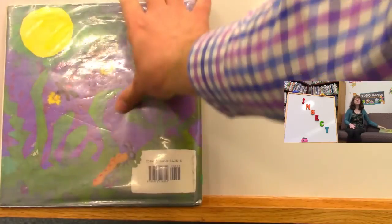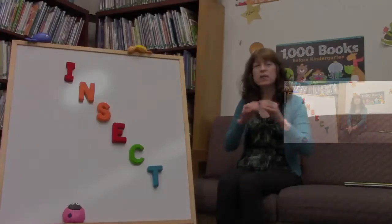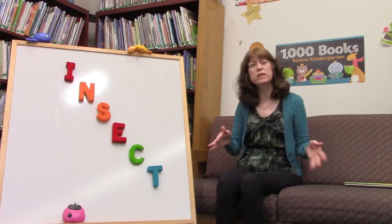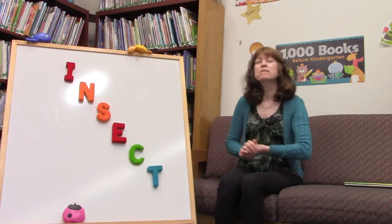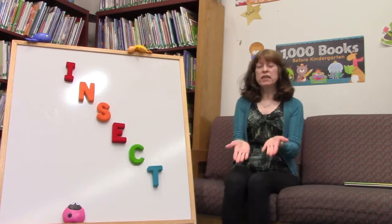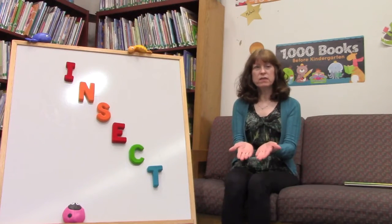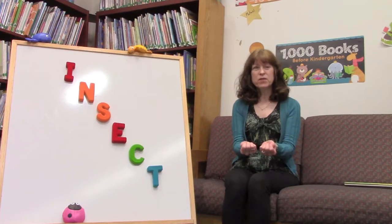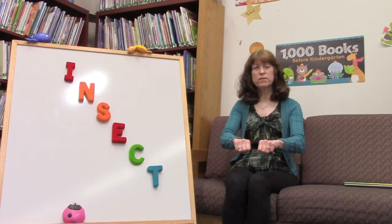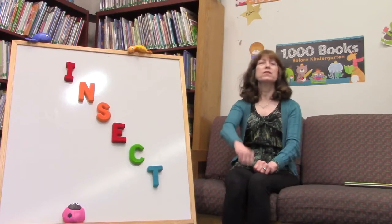Some of them are considered insects. Another word for insects is bugs. Sometimes they fly because they have wings like a butterfly or the bumblebees that buzz. So today we're going to take our hands and put them out in front of us. Bring our thumbs in and our fingers over them. Okay. So we're going to start. Turn our hands over one at a time.